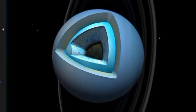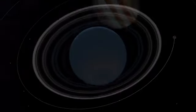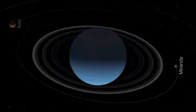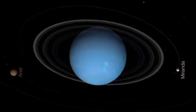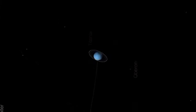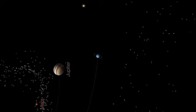Atmosphere and weather. Neptune has extremely dynamic weather patterns, with the strongest winds in the solar system, reaching speeds of up to 2,100 kilometers per hour, or 1,300 miles per hour. The planet also features massive storms, including the famous Great Dark Spot, which is similar to Jupiter's Great Red Spot.